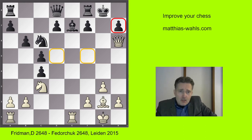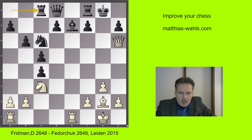Now this position is extremely difficult for black because he has so many weak spots and his king is unsafe. It's not nice to defend this position. Very difficult, very tricky. White is clearly better here, but objectively black is not lost yet. Here the only move is rook c8.